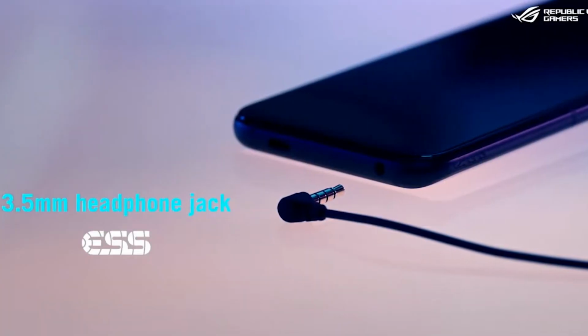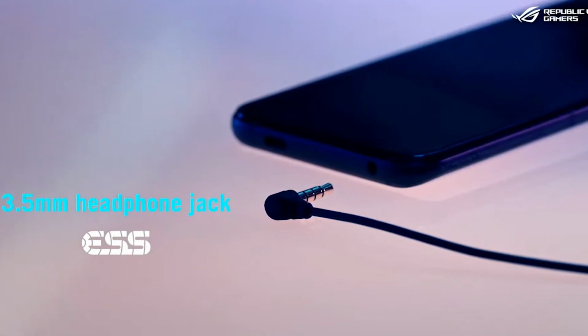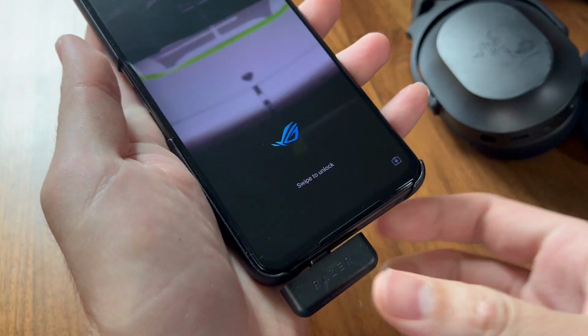The return of the headphone jack is also a feature that is welcomed by many who need lagless audio. But as I mainly use the Razer Barracuda X, I do not really need this port that much.